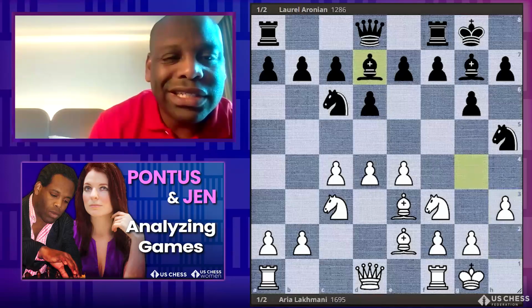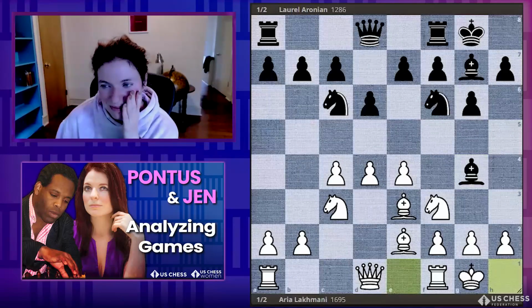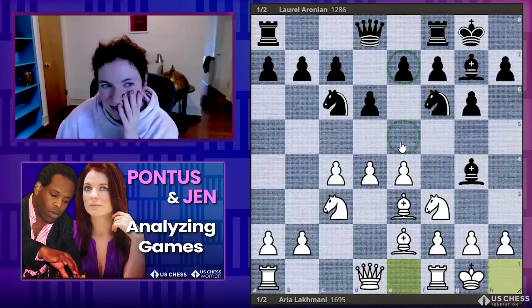I didn't like this knight h5 so much, if you go back there. Yeah, because this is usually what you play, but here, usually the whole idea for Black is to give the bishop and play on the dark squares. Mm-hmm. So you usually play here.